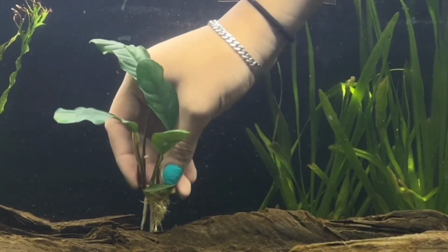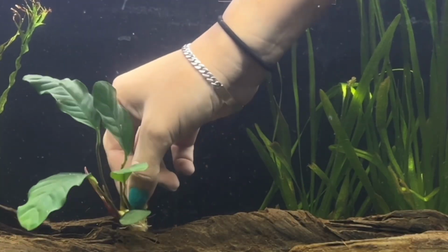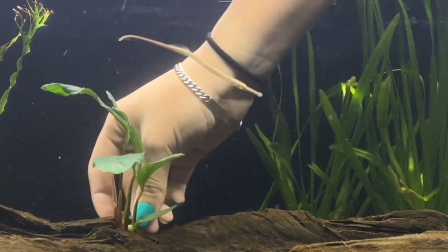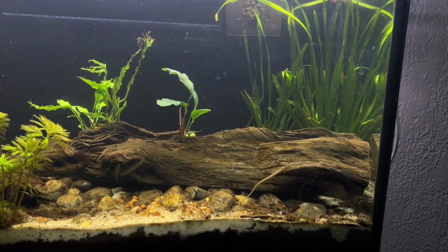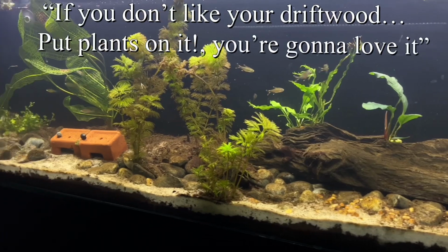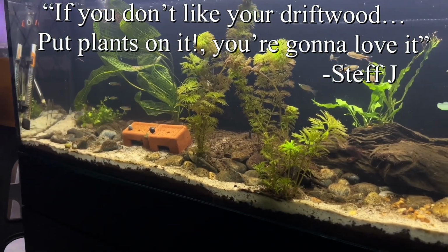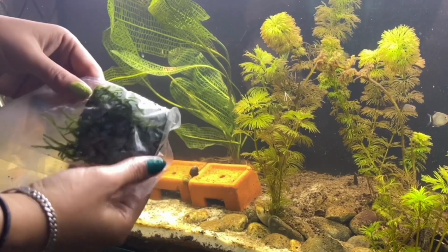I did not like this driftwood so much before the plants. I was like, oh my god, it's just a waste of space in the aquarium. But now that I'm seeing it with plants, it gives it a whole new life, and I see it differently, and I love it now. So if you don't like your driftwood, put plants on it. You're gonna love it. That's my life advice to you, future aquarists.